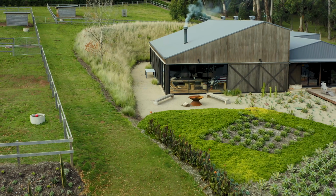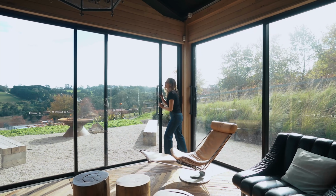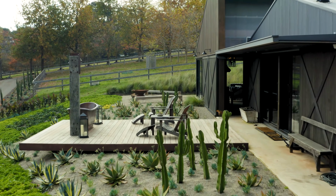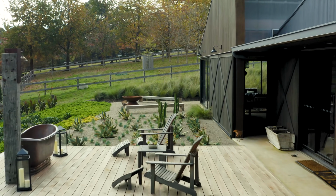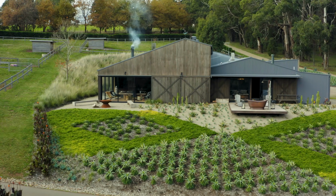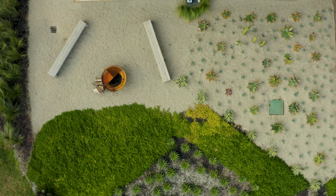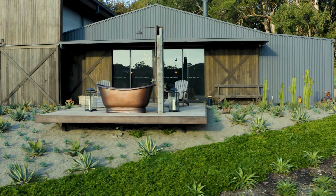The fact that we've got these amazing windows, this corner framed window area that completely opens up to the outside, allows you to use this area as a totally different space. All of a sudden it just becomes an outdoor entertaining area with that amazing fire pit looking out over that beautiful farmland. Plus, oh my gosh, the outdoor bath, not to mention the outdoor bath.